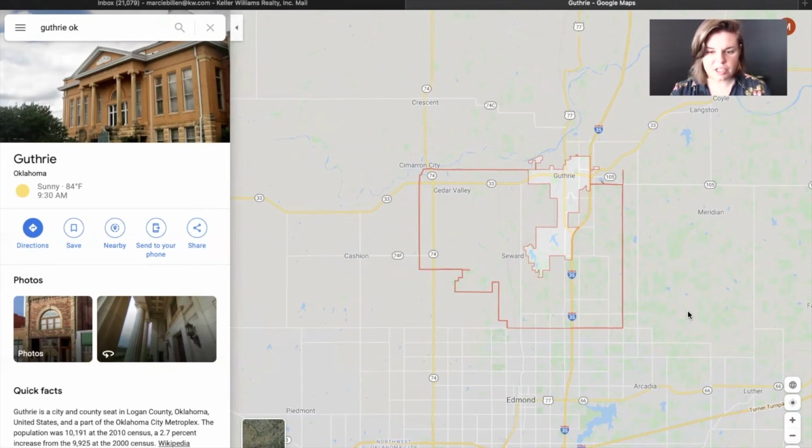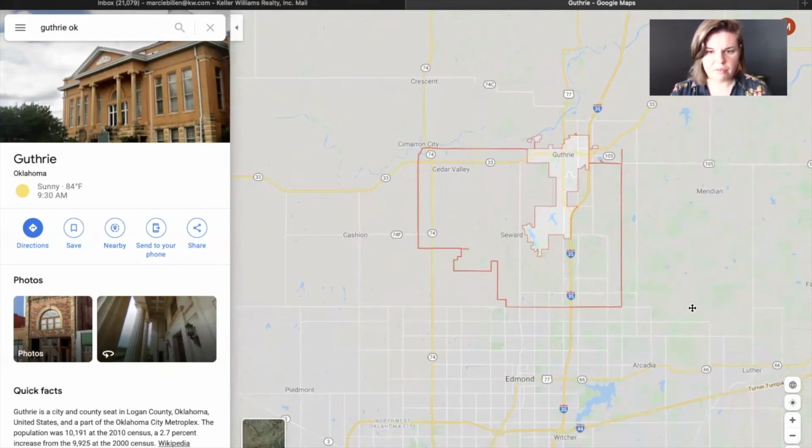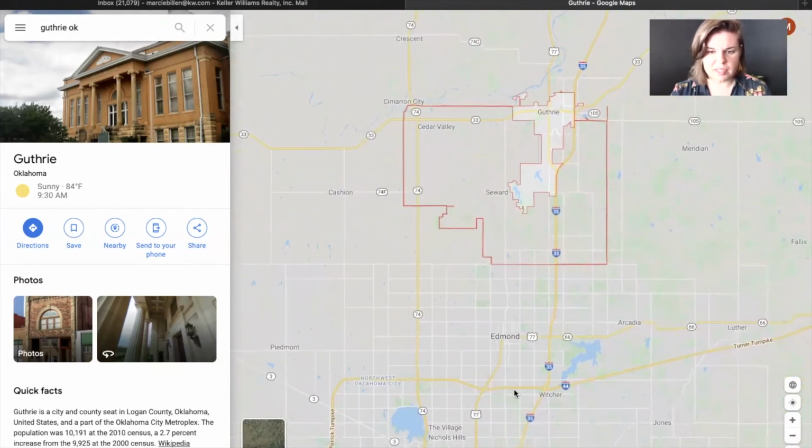Next stop here is Guthrie. Guthrie is actually the original capital of Oklahoma. You can see how it sits north of Edmond here on my map. This old city has a population of just under 12,000, and tourism is really important to this city since it is one of the older cities in central Oklahoma. Definitely not one of the older cities in Oklahoma in general, but that's another video for another day.